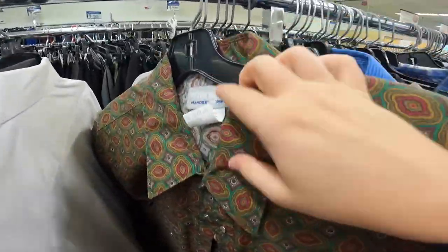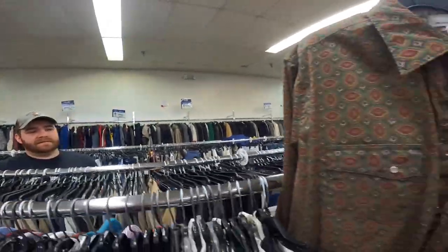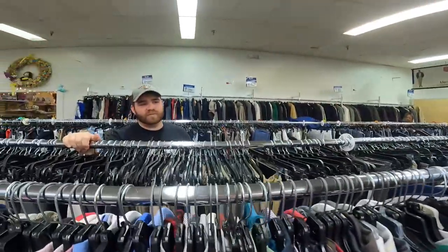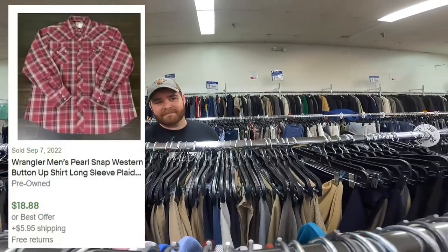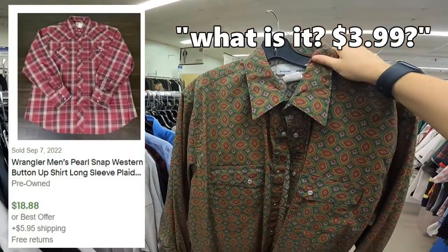Just found this cool Wrangler pearl snap shirt. Josh, how much do Wrangler pearl snap shirts usually go for? Probably, this one's kind of a cool pattern, probably like $16 to $18 plus shipping, something like that. So should I get it? Was it $3.99? Yeah. Sure.